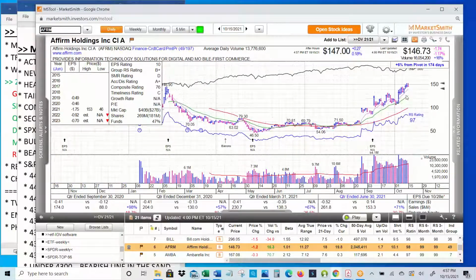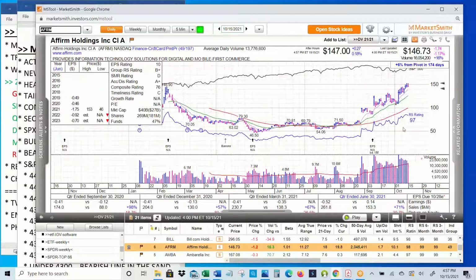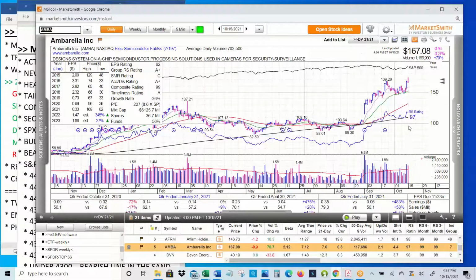Affirm, small position in this one, got shaken out of it when it pulled back here, but look at how the volume has increased over the last week and a half. This is one that is acting like it really wants to be a big leader, and any advantageous entry points that we get, we'll be taking advantage of them.